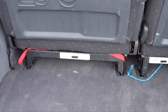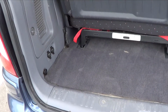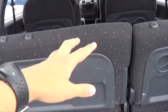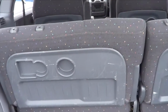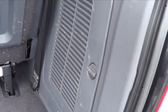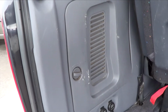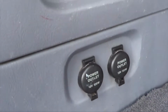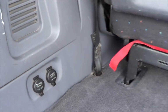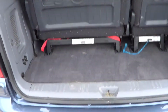Now, this being a family people mover, you won't get a lot of boot space in here, but if you take the rear seats out, you will get a lot of boot space. And here is some of your toolkit. In there is, I don't know what else is in there. There's your 12 volt power adapters. Very nice car.